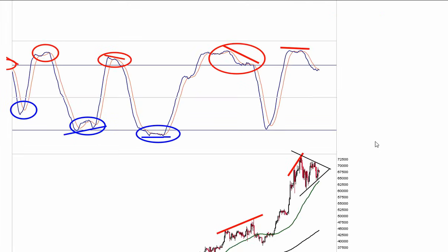Now, I just want to show you the Moonboy Oscillator. The Moonboy Oscillator formed a divergence, and we got that top at 73,000. I talked about that at the 73,000 area, that we were going to get a flash crash down move back towards the trend line of support and the 200 period on the 4-hour chart. I talked about that, and I told you to be watching those levels. That's support. We went back to those levels, and we bounced.